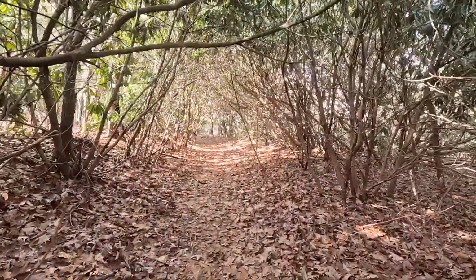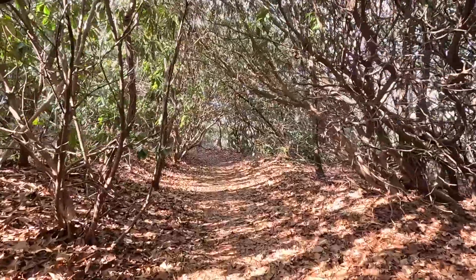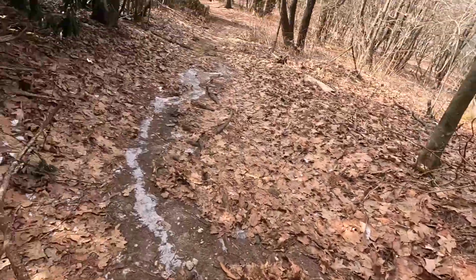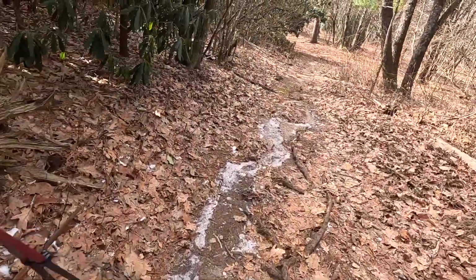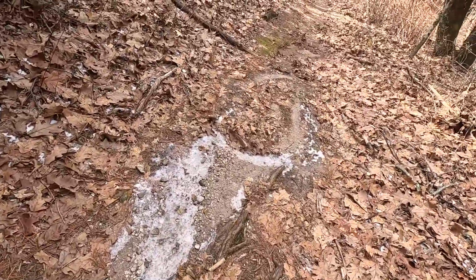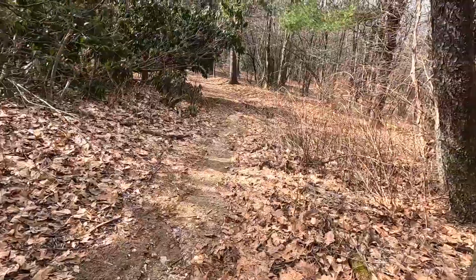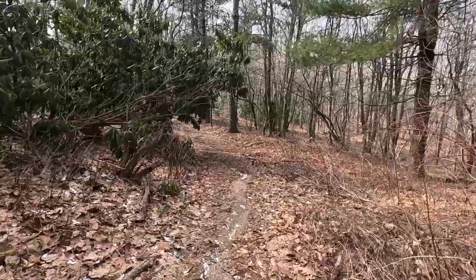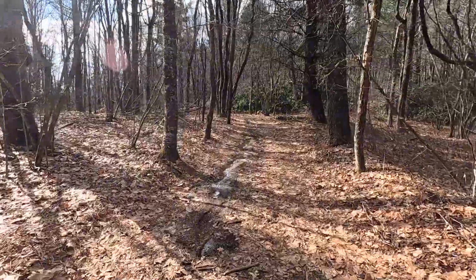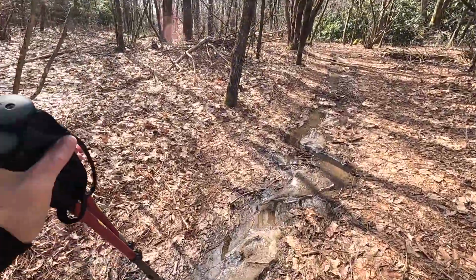Still working our way through this tunnel. You can see this is a little bit of a downhill slope as the rain has pushed around the leaves and then left some puddles that froze. Come out of that rhododendron tunnel back there. A little more exposed out here. Maybe this has melted a little bit. Looks like maybe. Yeah.